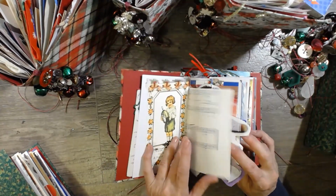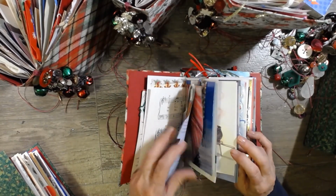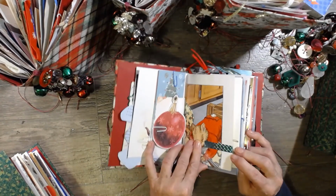And just, it's just fun stuff. Now you can tear these up, tear out the pages, use them. You can reuse the books for folders, whatever you want to do. The possibilities are endless with these things.